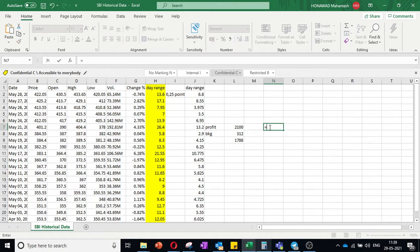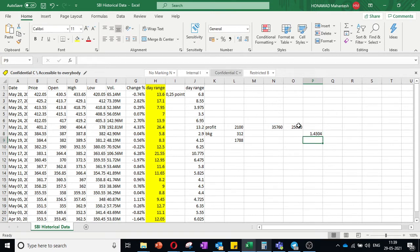In the same way, if you do this for 1 month, 20 trading days, your capital is 25,000. So the ratio you are getting is 1.4 times, that means 143% returns you can make.